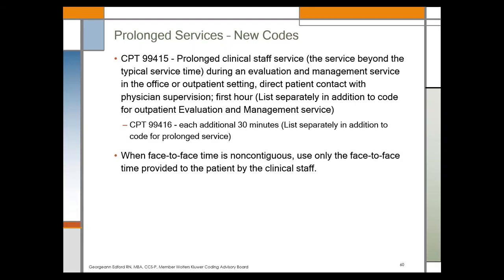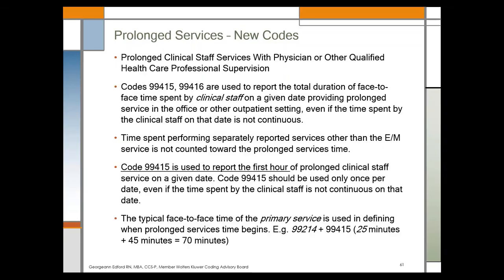The new codes that are out there this year are the prolonged service codes. The 99415 and 99416 are used when a prolonged E&M service is provided in the office or outpatient setting that involves a prolonged face-to-face time beyond the typical face-to-face time of the E&M service. The physician or qualified healthcare professional is present to provide the supervision of the clinical staff, and the service is reported in addition to the E&M service. The prolonged clinical staff services with physician or other qualified health professional are used.